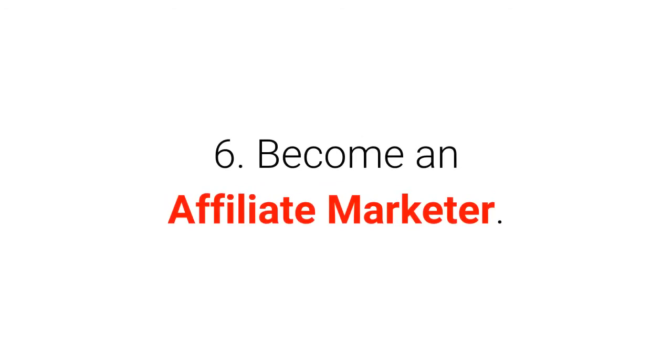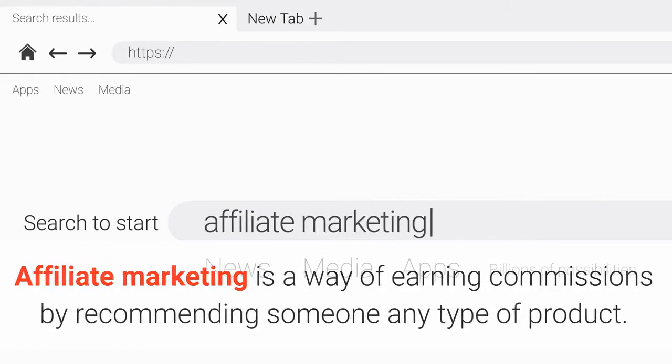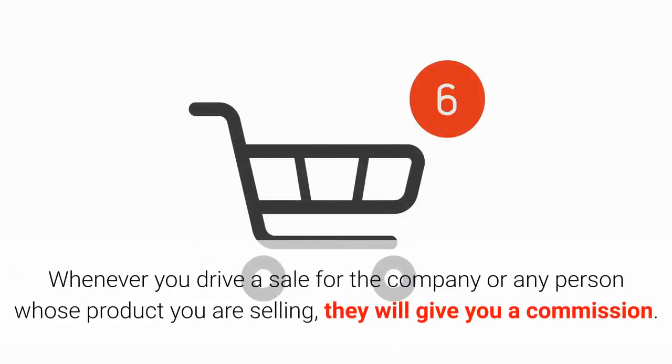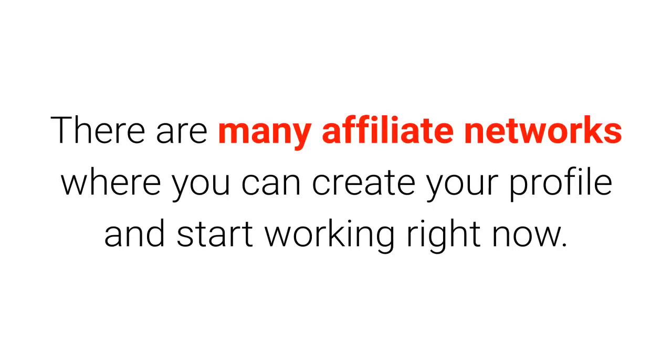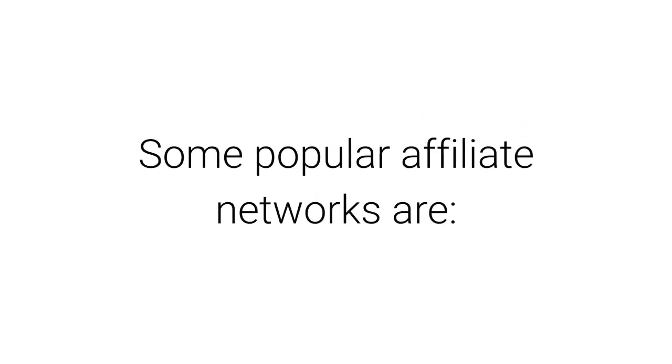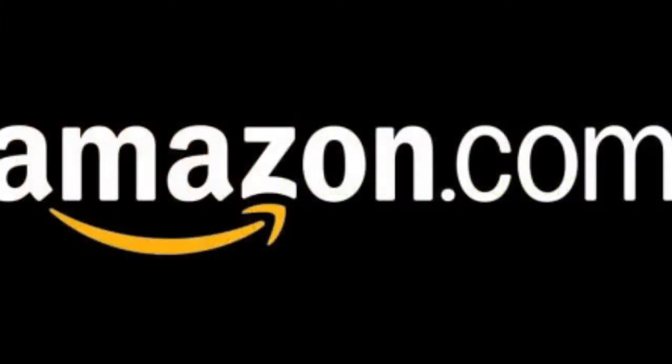6. Become an affiliate marketer. Affiliate marketing is a way of earning commissions by recommending someone any type of product. Whenever you drive a sale for the company or any person whose product you are selling, they will give you a commission. There are many affiliate networks where you can create your profile and start working right now. Some popular affiliate networks are ClickBank and Amazon affiliates.